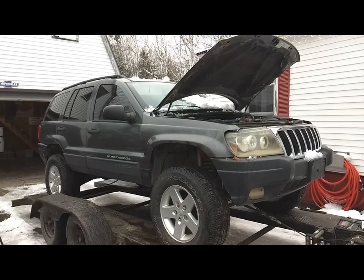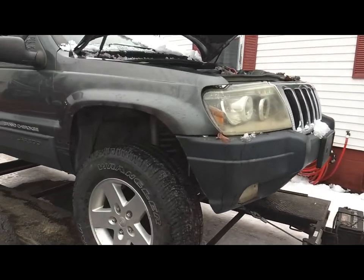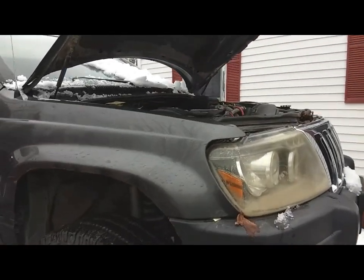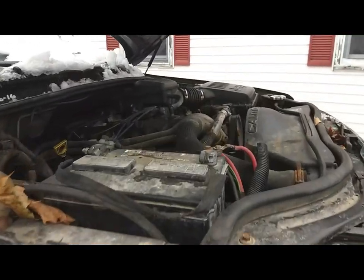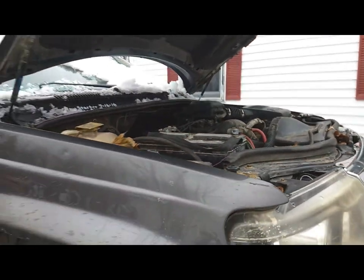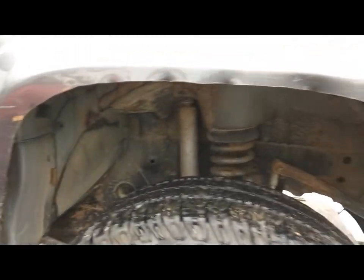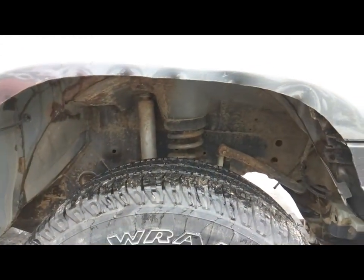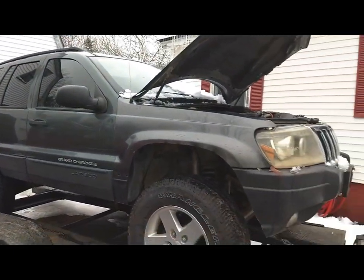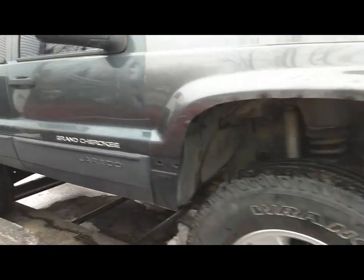Look at the little treat we drug home today, boys. 2004 Jeep Grand Cherokee with that inline six 4.0 that you all love so much. She's lifted. Yee-yee. A lot of yeeing going on in this thing.